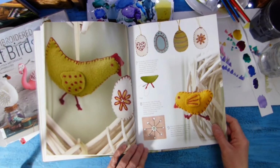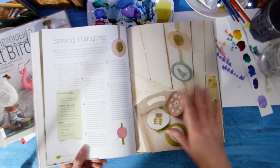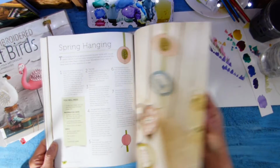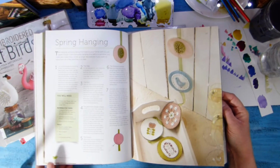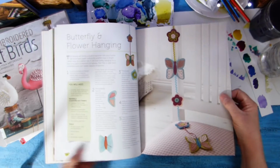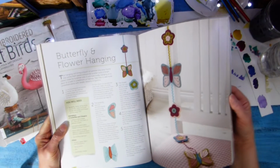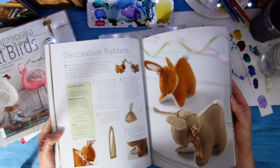I'm quite inspired by those. These are more muted earthy tones, a dusky pink and green. So that was a spring hanging bauble, or is it, oh no, it's almost like a garland, and some baubles as well, because these days it's quite popular to have a tree for Easter. Not had one myself. Butterfly and flower hanging, so again we're using rickrack there to have the garland, but it's a vertical rather than horizontal garland.